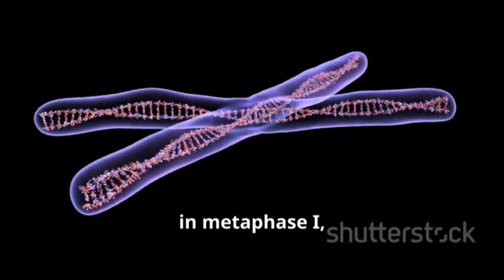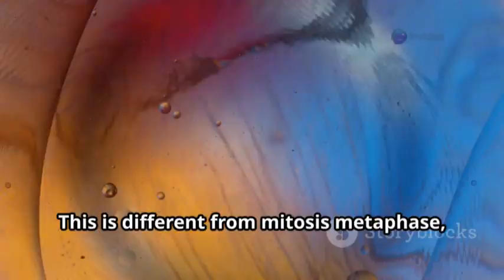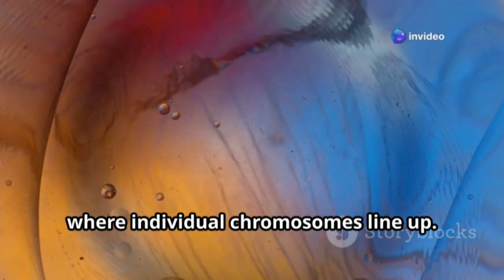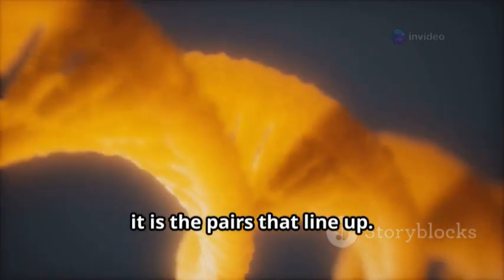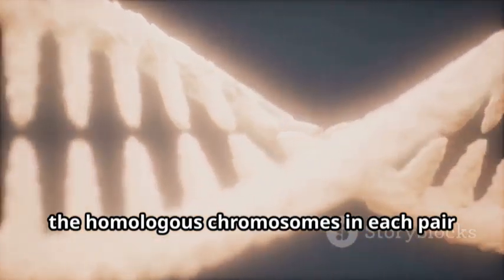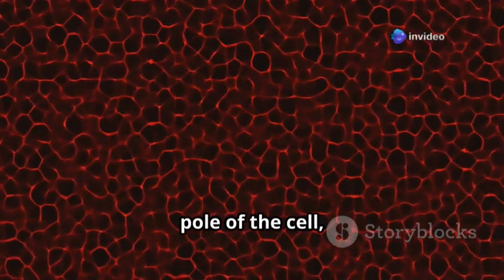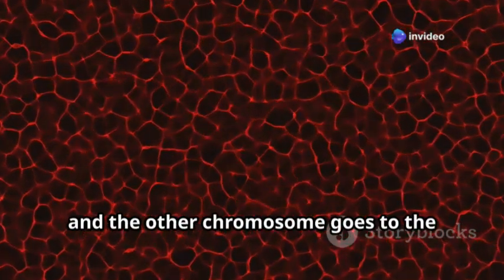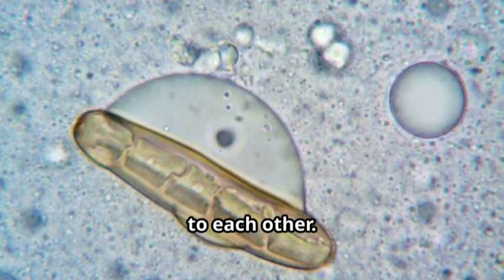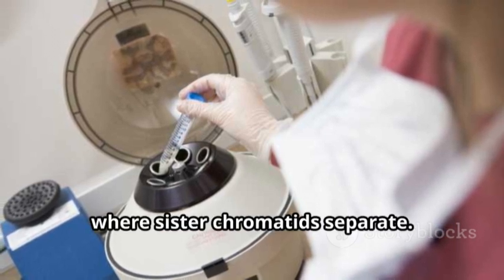Next, in metaphase I, these paired homologous chromosomes line up in the middle of the cell. This is different from mitosis metaphase, where individual chromosomes line up. In metaphase I, it is the pairs that line up. Then in anaphase I, the homologous chromosomes in each pair are pulled apart. One chromosome from each pair goes to one pole of the cell, and the other chromosome goes to the other pole. Importantly, the sister chromatids are still attached to each other. This is a major difference from anaphase in mitosis, where sister chromatids separate.